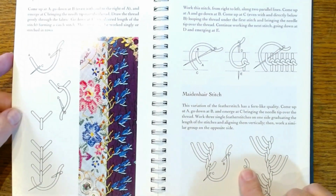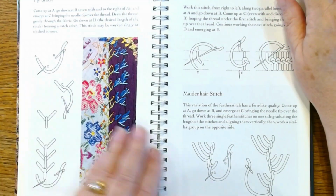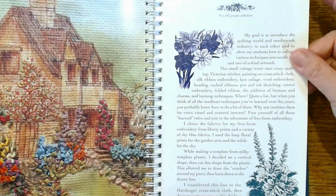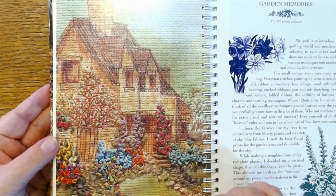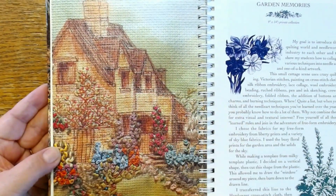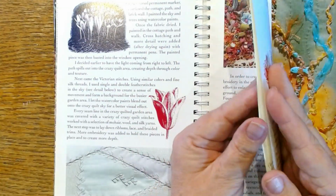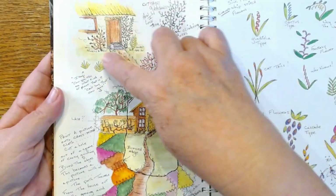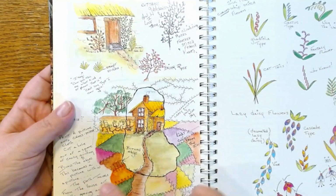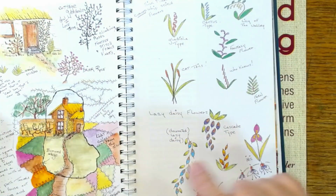Like, I hadn't heard about maidenhair stitch, so then I was able to go look online and find a few wonderful videos about it. But my favorite thing in this book is here's a piece of her embroidery. Absolutely beautiful. It's a photograph of a house back here, which I think she has sketched on here, and then she's done the stitching. And then what she does is she explains how she planned all this out. Okay, paint a picture onto cross stitch, cut a hole out of a square of crazy quilting, burn the edges, and then she tells you what stitches she used to get that effect.